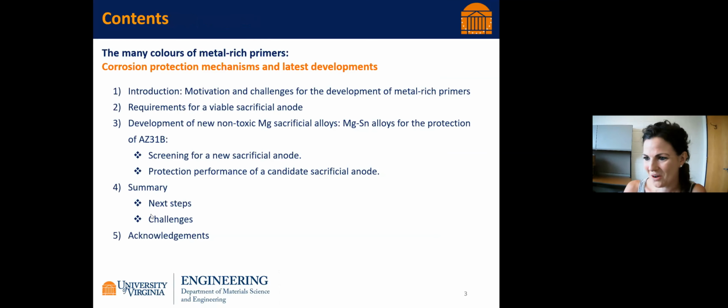So the contents of my talk today: I'm going to introduce the motivation and challenges for the development of metal-rich primers, but I'm predominantly going to focus on magnesium-rich primers today. Then I'll talk through the requirements for a viable sacrificial anode, because I want to demonstrate the work we're doing here at the University of Virginia to come up with some new, novel, non-toxic sacrificial alloys, which can ultimately be used as magnesium-rich sacrificial primers.